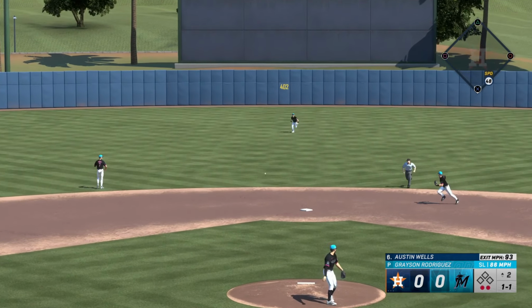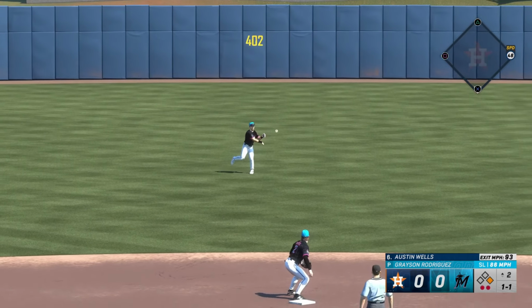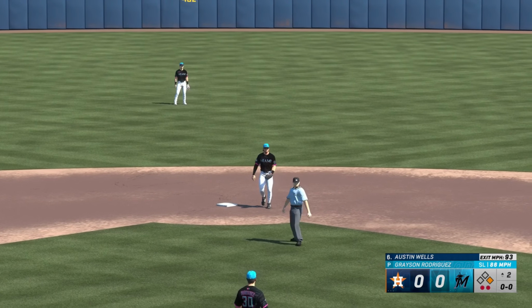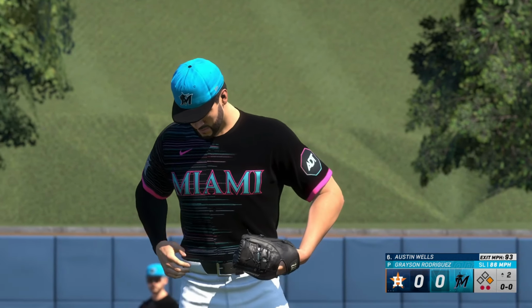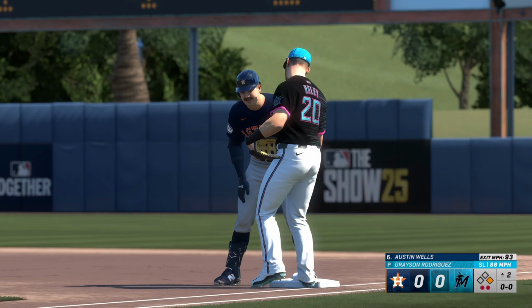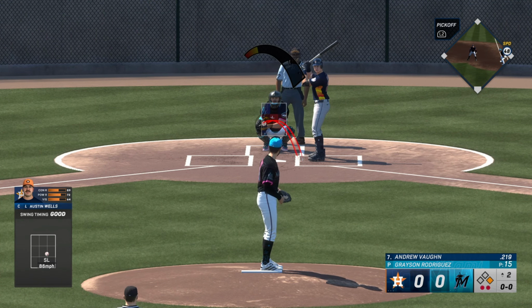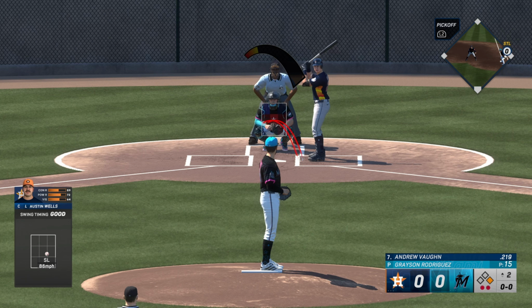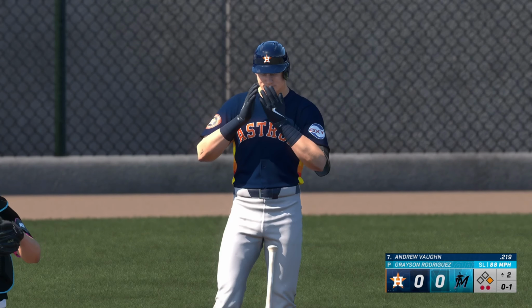That one back up the middle, and it gets through. Joey gets on base and keeps it going. Batting 7, the first baseman, Andrew Vaughn. Andrew Vaughn now. That's a strike. 0-1.